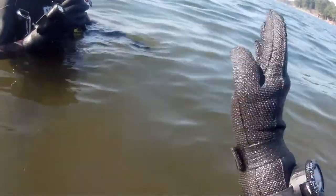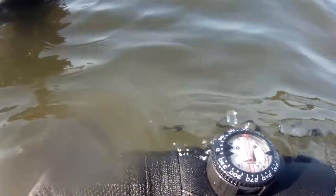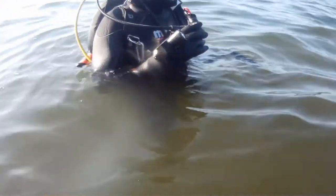We're going to go down this pole, fall in line to the platform, to the tree, and then we'll kind of go diagonal. 240 degrees is the heading.